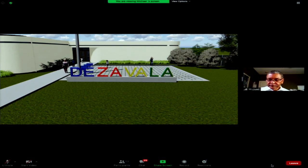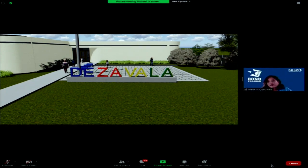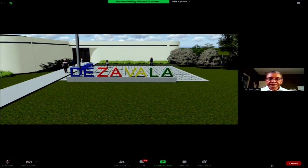The portables really we don't use for students. We're using them for our specials and our SPED. So like our music and our SPED teachers do work from there. So we really don't have any students in a classroom setting in a portable. So we're actually very equipped for our 6th grade students.